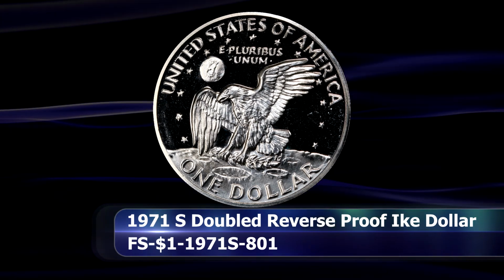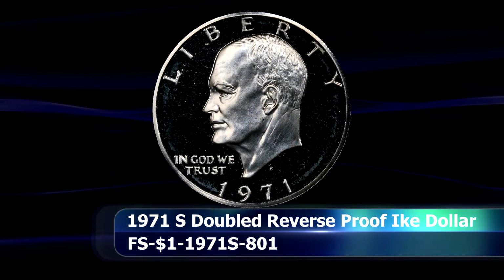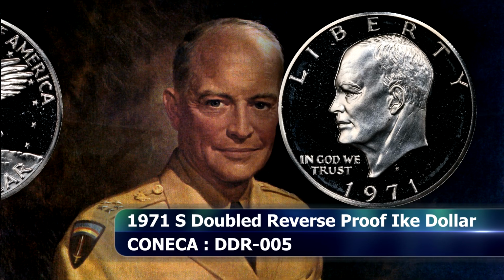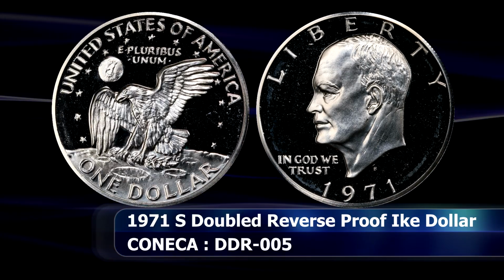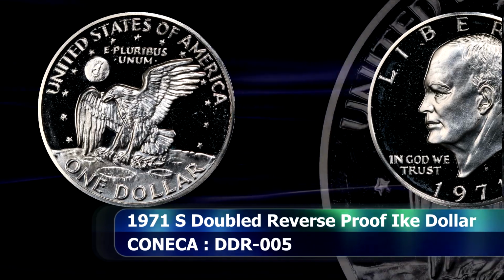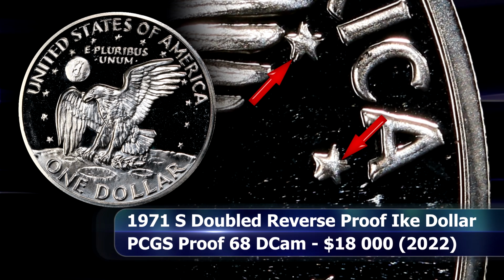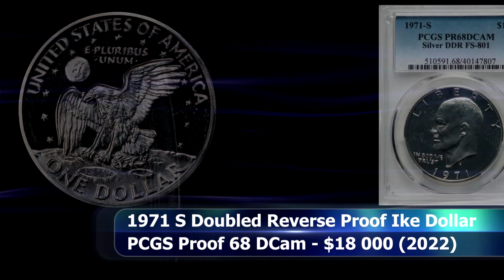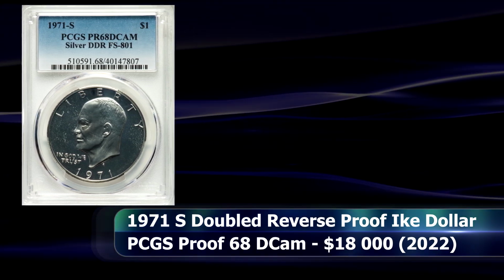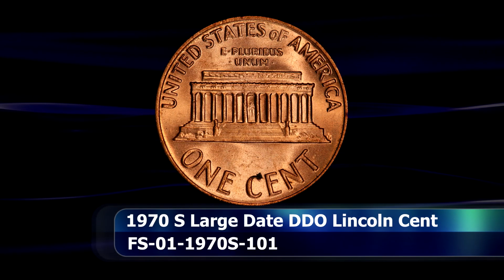If you have a 1971 proof S Eisenhower dollar, then you might want to double check it just to make sure, as this variety has not been widely known for, well, certainly not as long as some other coins on this list. The doubling here is noted on the reverse of the coin. It's actually seen in one form or another on most design elements, but it is most prominent on the stars just below the letters of America, where you can clearly see that they have been doubled. This stunning silver Ike was sold at auction in 2022, graded by PCGS as Proof 68 Deep Cameo, and raised $18,000 at auction.